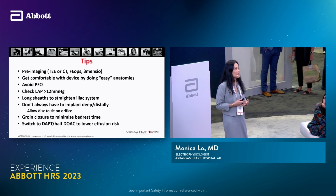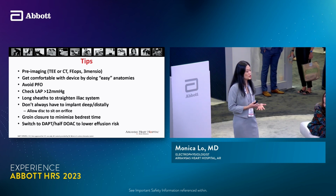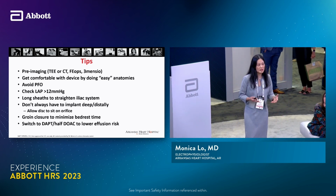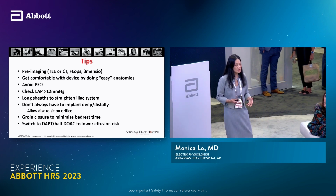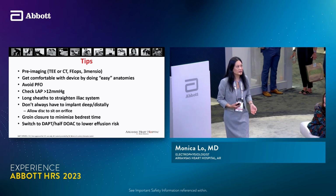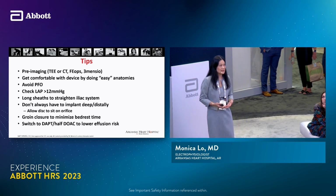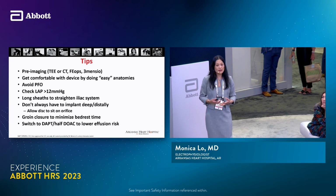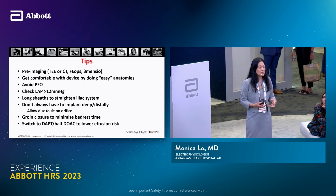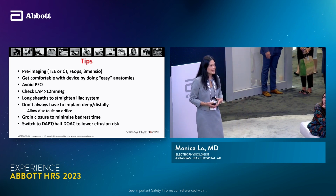So in summary, some of the tips: to build a program, pre-plan for the procedure, knowing the sizing. Pre-imaging can help you cut down on the procedure time, knowing what size to use. There are software programs that tell you if your stick needs to be more anterior, mid, and get comfortable, again, with using the device. There are different ways to deploy an Amulet. Avoid your PFO for sure, and check the left atrial pressure and make sure that it's adequate so that you're not undersizing.